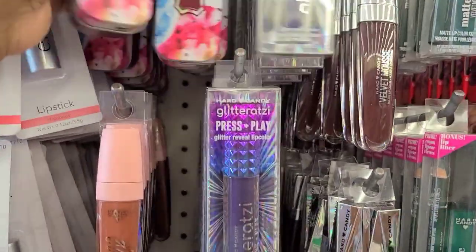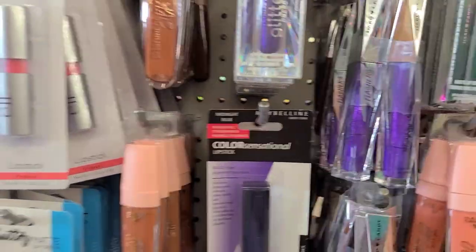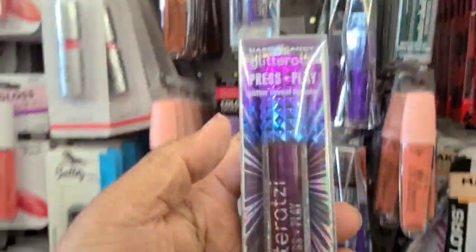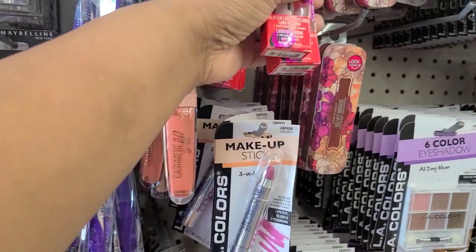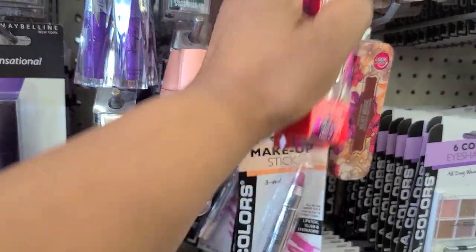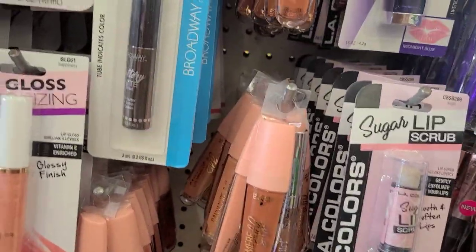So here we are in the makeup aisle, and they got this velvet mousse, and it's Dahlia. Love it. And then they got the velvet mousse in wisteria. Then they got this in Slay. They had candy glitterazzi in Slay. Then they got this one in Heather. And then they got these here, the Marilyn Monroe hard candy. Then they got the purple one. They got the purple one here as well. Then they got some more down here.